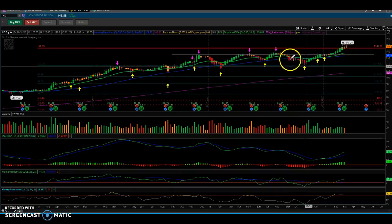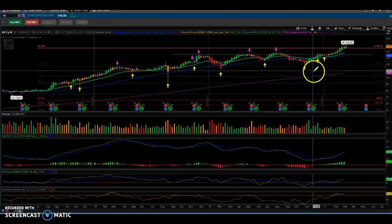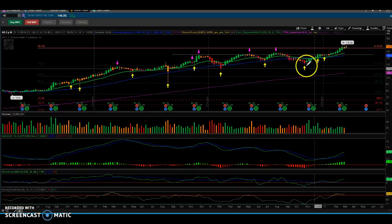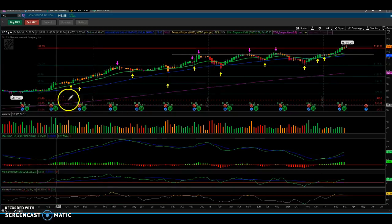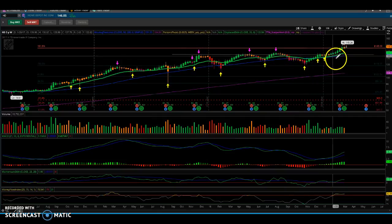You had price going below both the 50-day and the 20-day moving average. This was an indecision point right here because you don't know if price is going to turn around or if price was going to come all the way back down to this 200-day moving average, which it hasn't yet. As you can see in the past couple of years, they don't even look for the 200-day moving average. They just keep testing the 50.